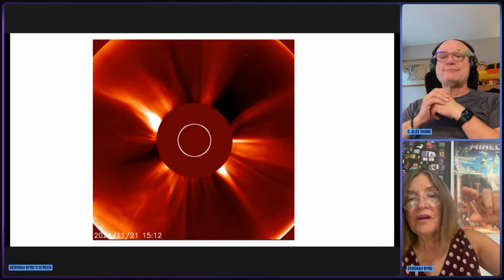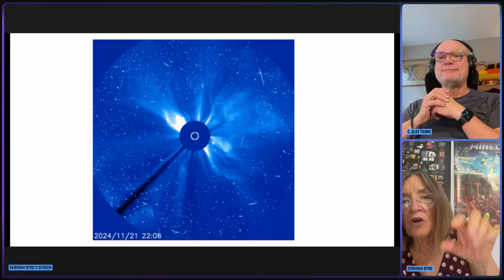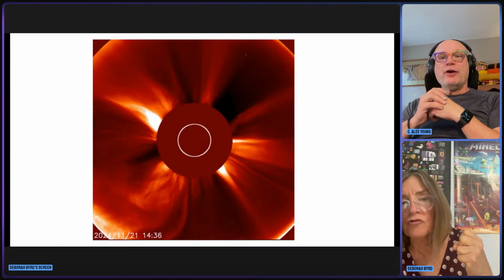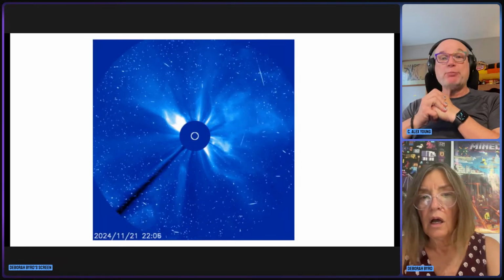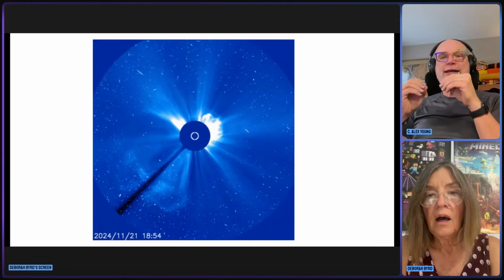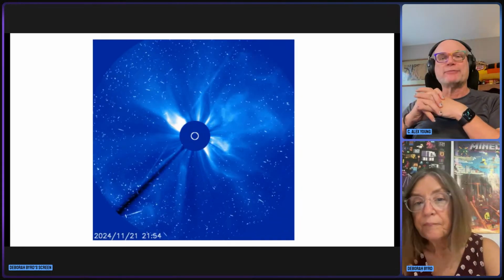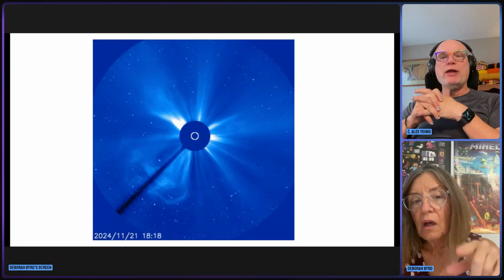You can't see it so much on this red part of the image, but on the blue image, you can see what looks like snow. That's the solar radiation storm striking. Those are high energy particles, mostly protons, traveling near the speed of light, hitting the camera, hitting the electronics, the CCD on the camera, causing those streaks and that snow pattern. And is this the SOHO spacecraft? Yes, this is the SOHO spacecraft.